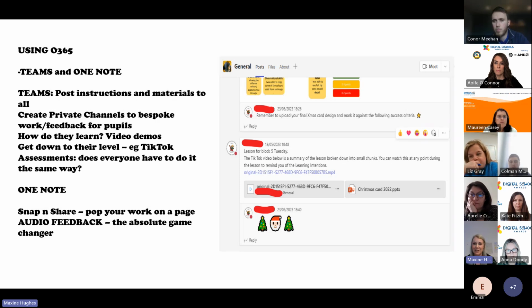And assessments. Now, this is the big one, and I know that depending on where you are, there might be an expectation in the way that assessments are undertaken and the outcomes that are achieved. But for us in Scotland, we're very lucky with our S1s to S3s that there are no exams. We're getting rid of the traditional format of written assessments, and we're thinking of more creative ways to do that. And again, that's where digital comes in. Does everyone even have to do it their own way?